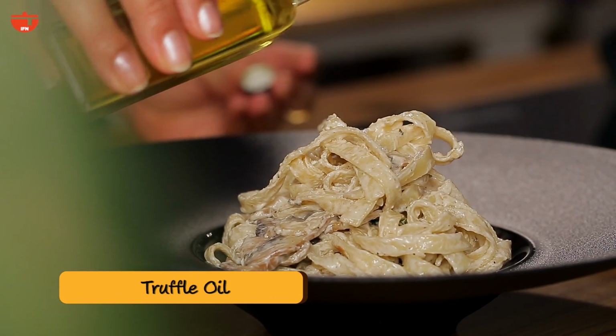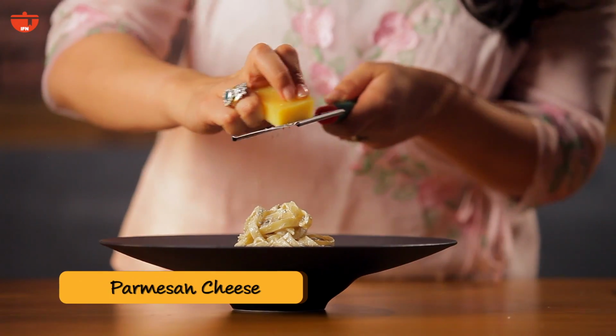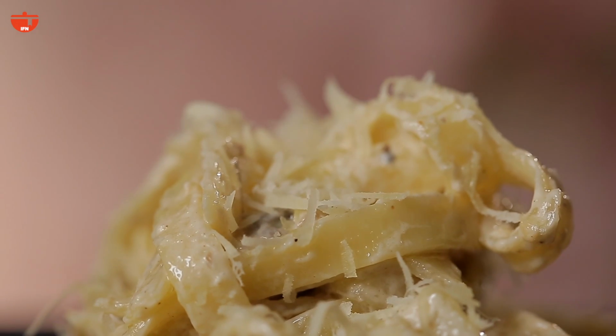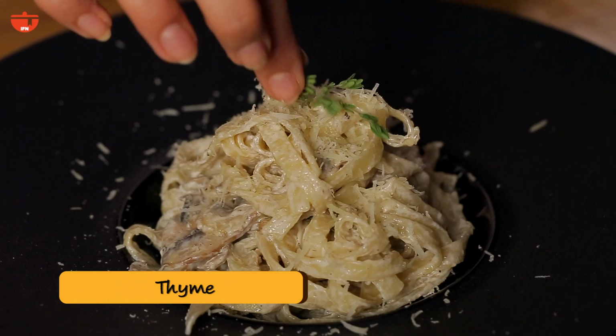Little drizzle of truffle oil. A good grating of Parmesan cheese, and a final garnish of fresh thyme.